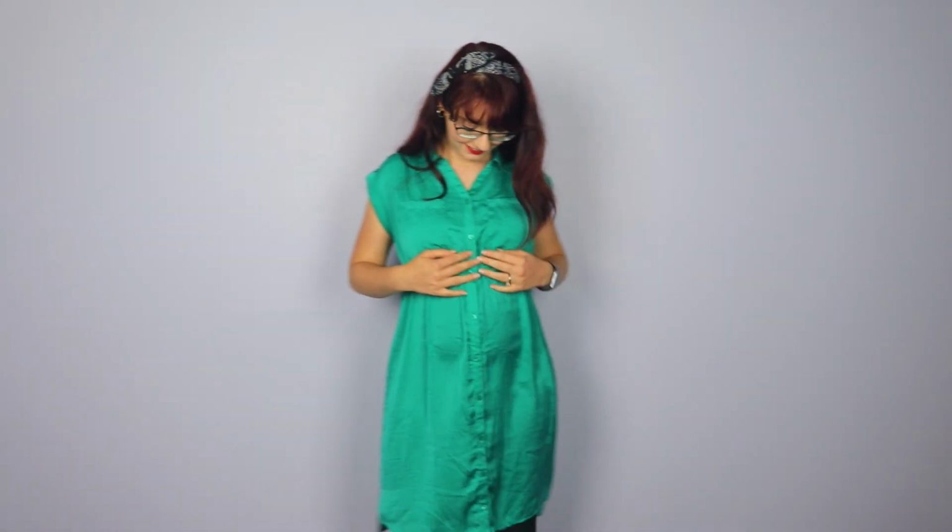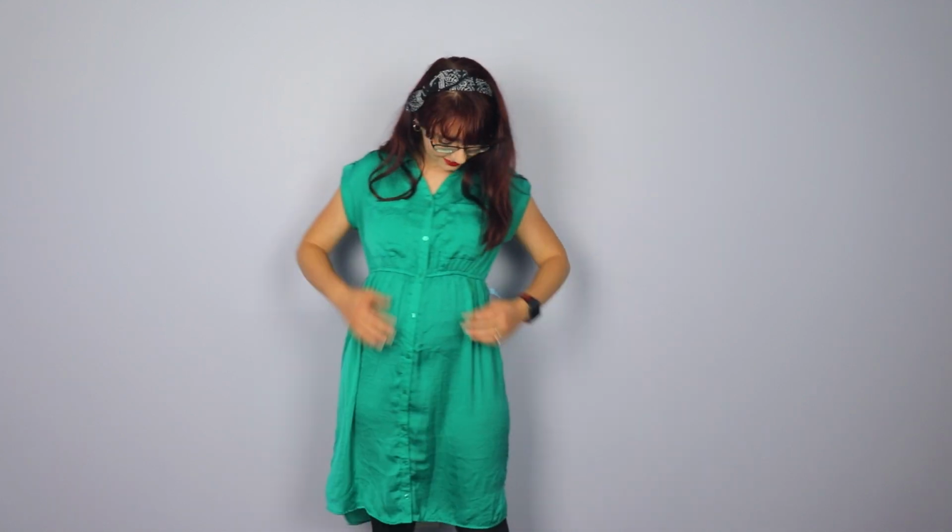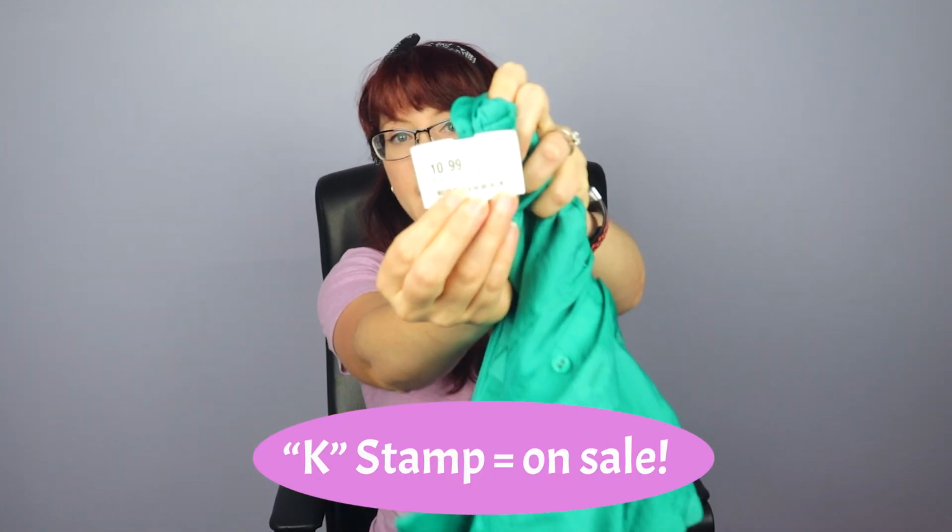So you can see it's really thin and flowy fabric, which I thought would be really good for summer here. It does look like it did at one point have a belt that is gone at this point, but you can get a sash or a belt pretty much anywhere. This is from Motherhood Maternity. And like I said, it's a really nice flowy fabric. I haven't washed this one yet, so it's still got the tag on. So this was originally $10.99. I don't know if you can see this, but it's got a K stamp on there.